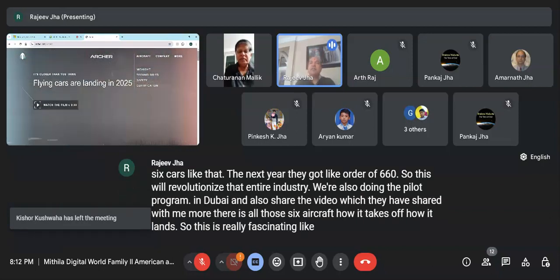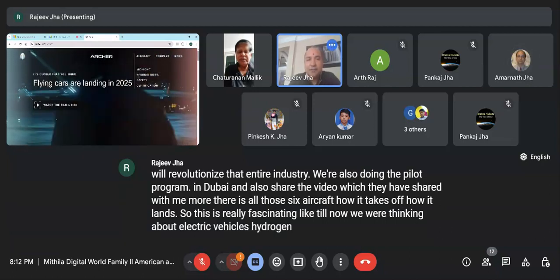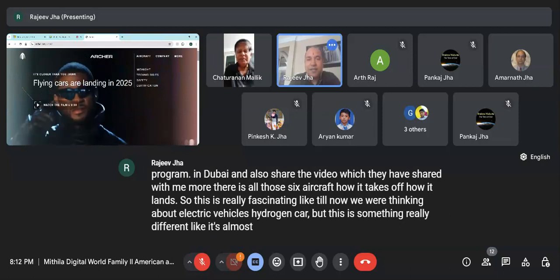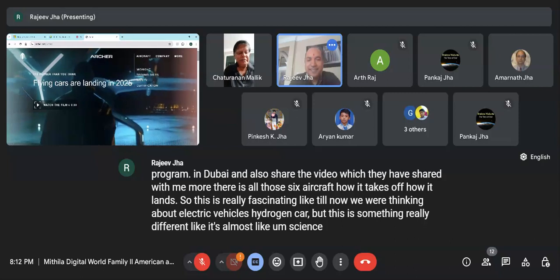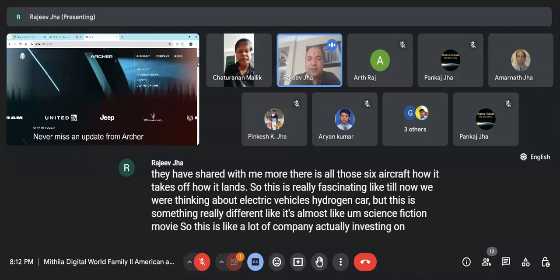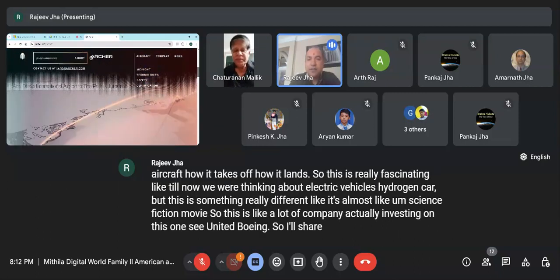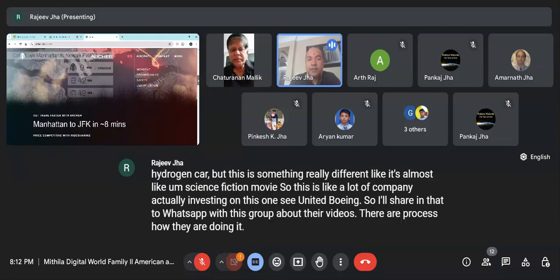Till now we were thinking about electric vehicles, hydrogen cars, but this is something really different. It's almost like a science fiction movie. A lot of companies are actually investing in this one. See, United, Boeing. So I'll share in that WhatsApp group their videos, their process, how they are doing it, and what their vision is.